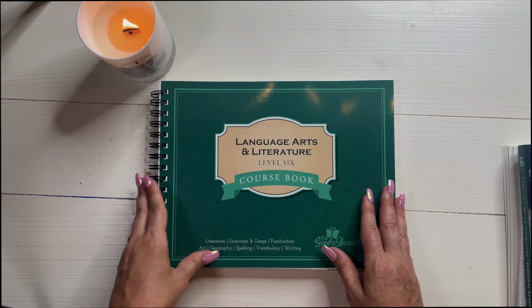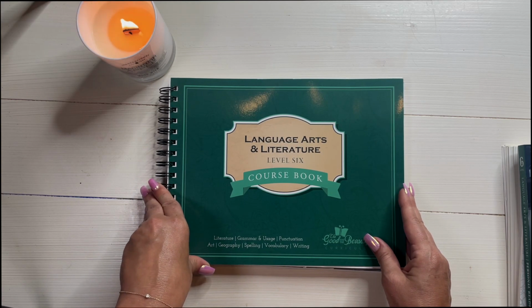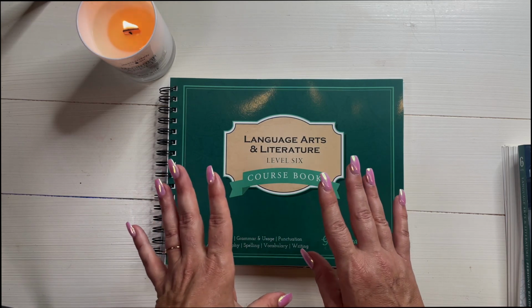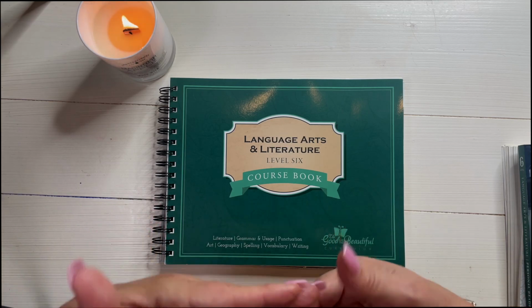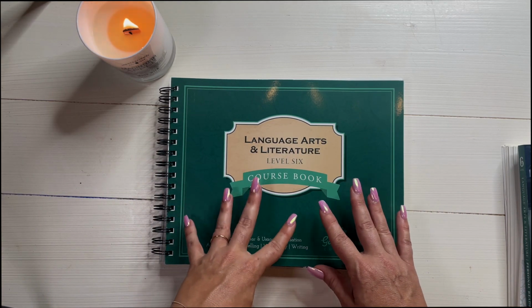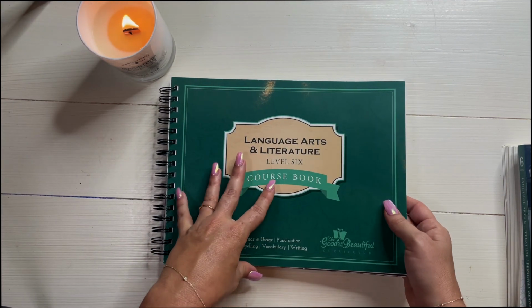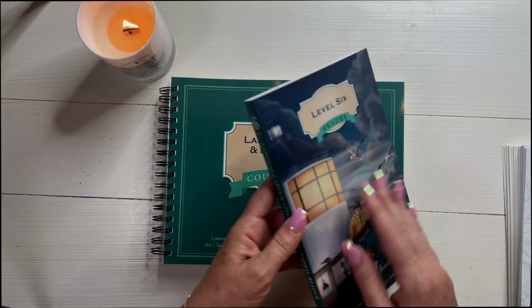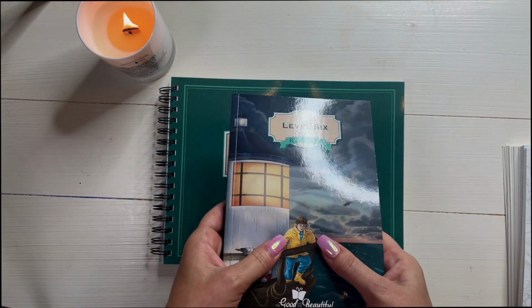Something new that we are doing this year and I'm really looking forward to is the Good and the Beautiful. One thing that is amazing about this curriculum is that you can get everything free online and you can download it for free and print it and there you go. But I did save up money because I wanted to get their books, and I'll go into it in a minute, because they just have beautiful books and we love having these books in our homeschool.